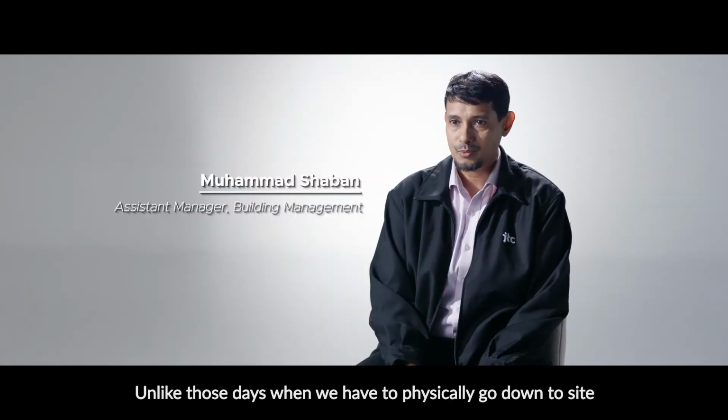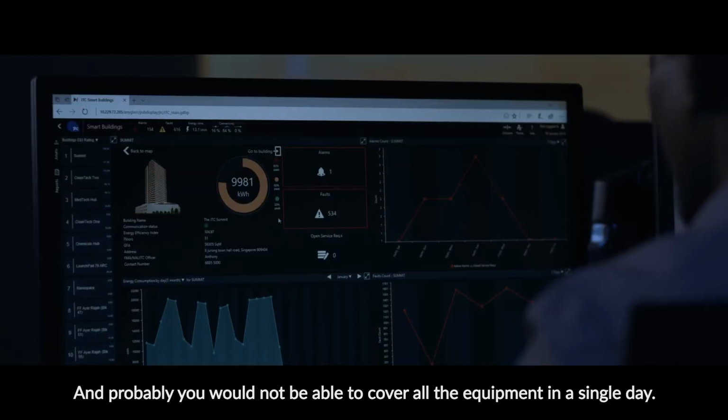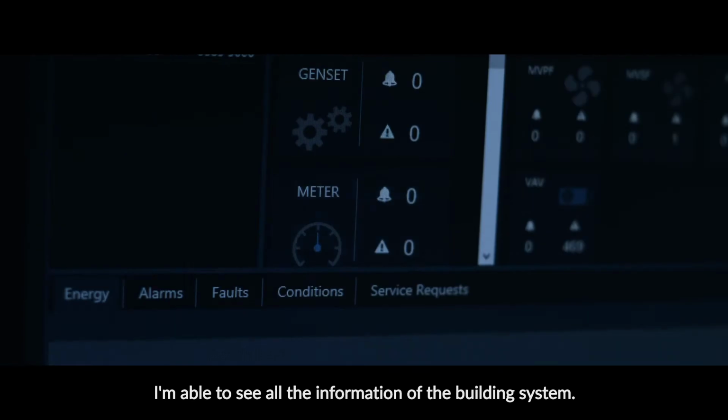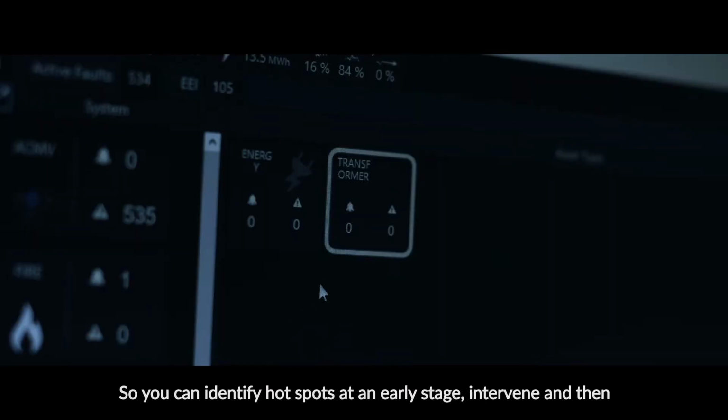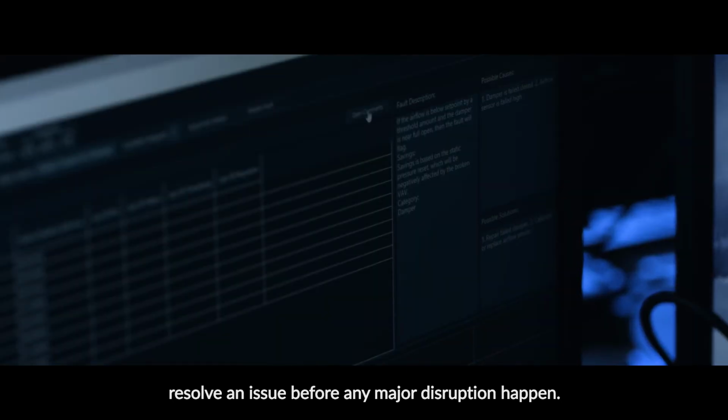Unlike those days when we have to physically go down to site and see for yourself each individual equipment, and probably you will not be able to cover all the equipments in a single day. But in a single click of a button, now I'm able to see all the information of the building system. So you can identify hotspots at the early stage, intervene and then resolve an issue before any major disruptions happen.